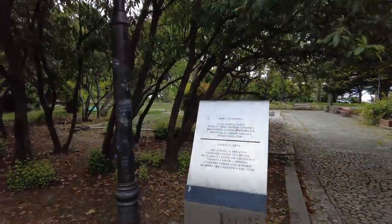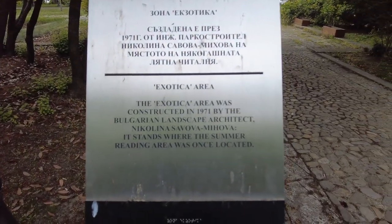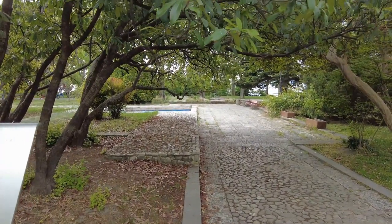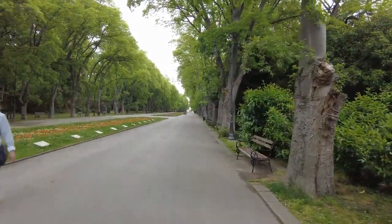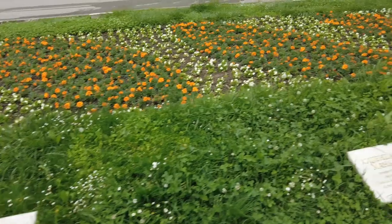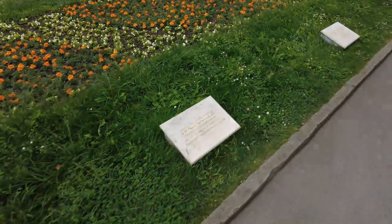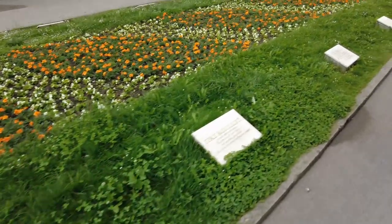So this is the Exotica area. It was constructed in 1971 by the Bulgarian landscape park. It stands where the summer reading area was once located. And so it's got like a fountain and benches and all sorts of amazing things. And then tons of these little stones, and I can't read any of them, but I think they're people. And it has busts along here too, which are amazing, and I can't read them either.